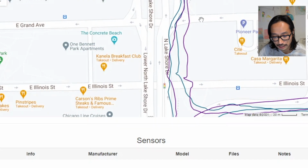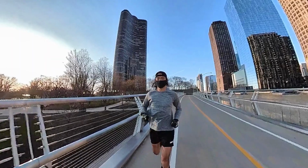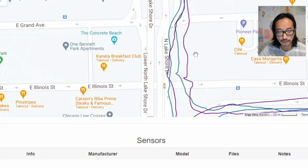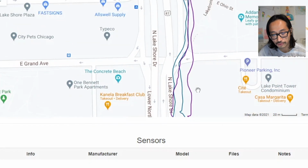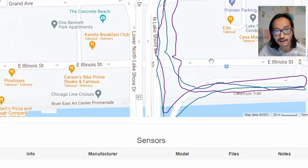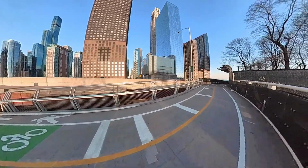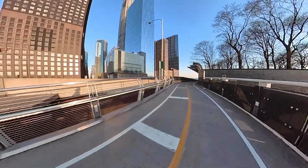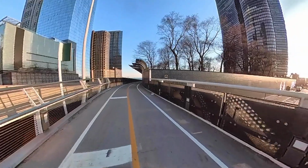And then I'm coming back down along the same relatively narrow pathway, so it's not quite this wide, and both of them are kind of freaking out. But again, in this area there are a lot of bridges and tall buildings in the way, so lots of stuff to give some interference. And that gives you an idea of how weird the GPS can be between two of the same watches on the same person.